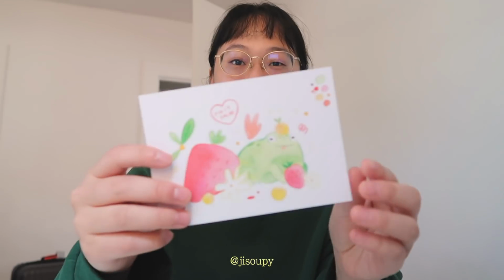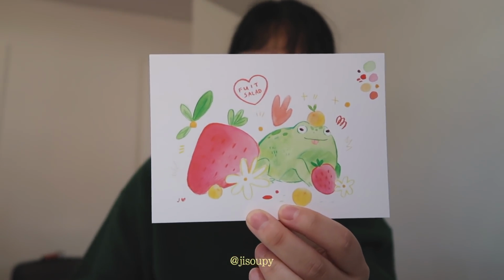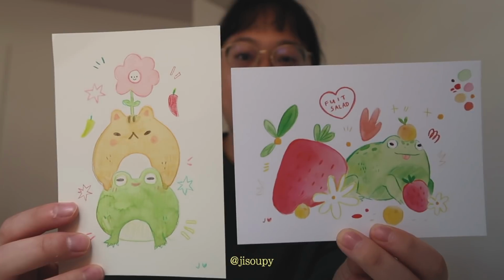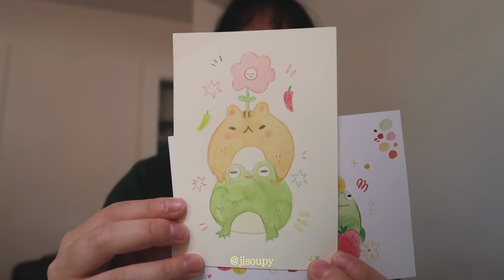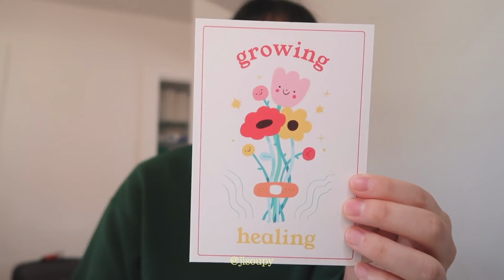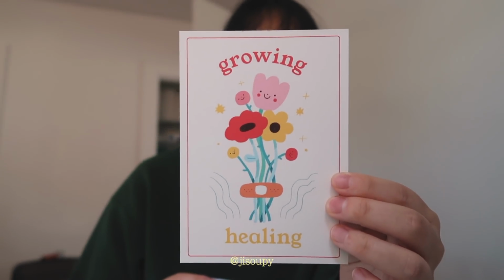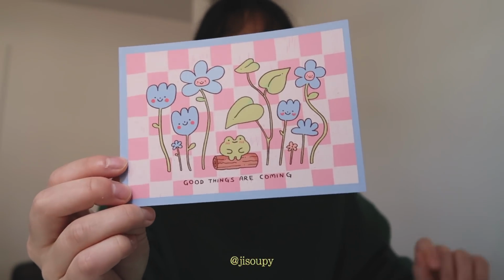Next, I'm putting up a lot of Jisoo's art because we all know I'm obsessed with Jisoo. We have the Fuita Salad print, which I think is so cute. This is gonna go next to this one. I think they match. Jisoo made this for me. It's an original. I love it so much. It's a little spicy. Then this is her Patreon print from July that I really like. This is a previous Patreon benefit that I got from her Patreon shop.